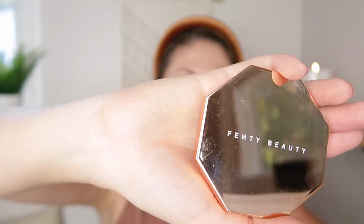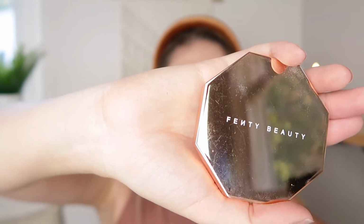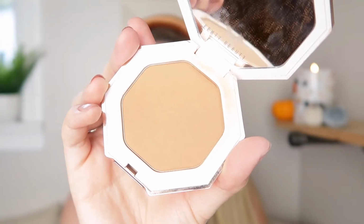I am going to go in with another product I've been using a ton over the past couple months, and it is a bronzer by Fenty Beauty. It is the Sun Stalker bronzer in the shade Private Island. And I'm just gonna take an angled brush and use it almost as contour.